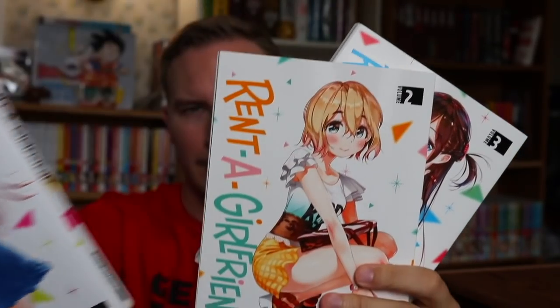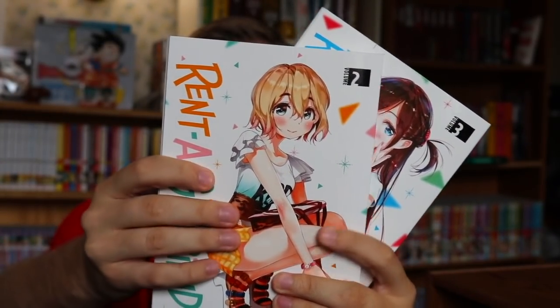So 3 volumes that I picked up, well technically volume 1 I probably have already shown, but volume 2 and volume 3 are new to my collection, with volume 3 releasing, I don't know, probably 10 days ago or something like that at this point. But we have Rent-A-Girlfriend volumes 1, 2, and 3. Now this is a super fun series. I really enjoy this series personally.